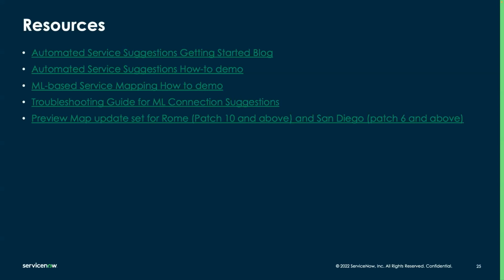That works out of the box on Tokyo. If you have Rome or San Diego, you just need to apply an update set for the preview map functionality to work. There's a link there to download the update set from our Now support site. So please make full use of these resources.